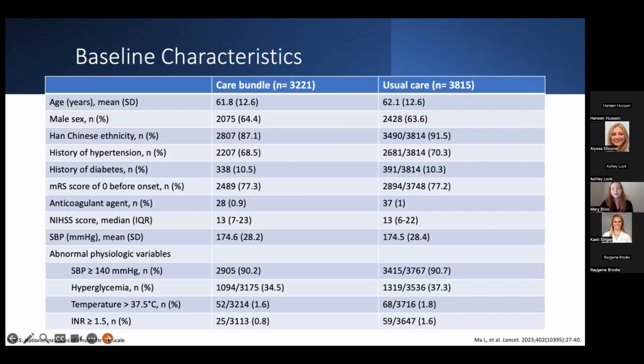About 70% had a hypertension history, and 10% had a diabetes history. And before the stroke occurred, most patients had an MRS score of 0, which is no symptoms. So these patients were very, very healthy and high-functioning patients. On presentation, the median NIHSS score was 13, so that indicates a moderate stroke severity. And the median systolic blood pressure was about 174 in both groups. And they also denoted that hypertension was really the predominant cause of ICH in well over 90% of patients.